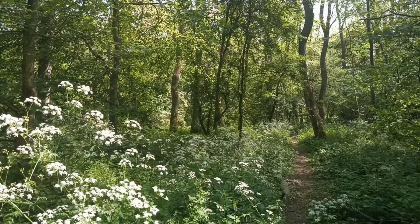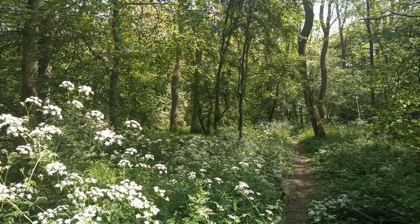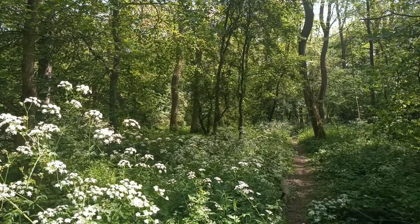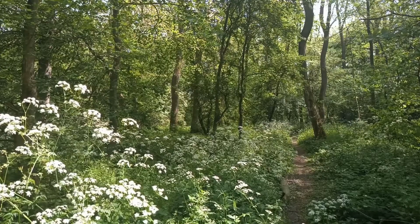One of the great songsters here this morning is a song thrush, which is calling just off to the left. You can tell song thrush songs because it's usually phrases that are repeated once, but separate phrases, so you'll hear the same phrase twice.